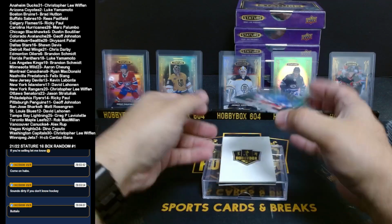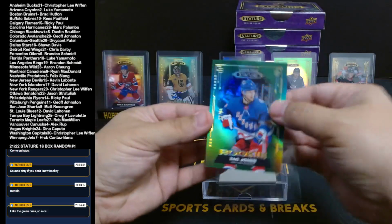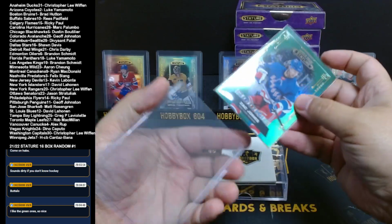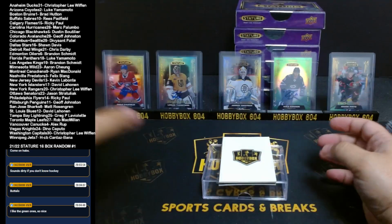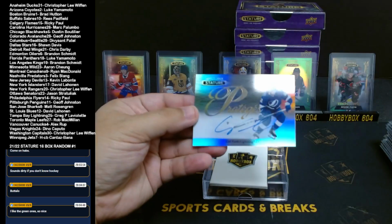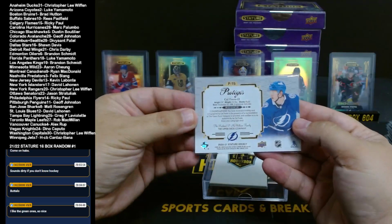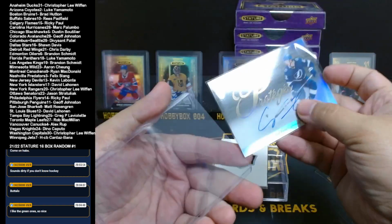Sorry, I almost took two cards out. Number 52 out of 66, I believe. Zach Jones. Rangers. Zach Jones. All right, we got a black one there. So we're going to look at the bottom. It is an update, Cal Foote. Tampa Bay Lightning, this is last year's rookie update, 2021 Stature, protege rookie, auto of Cal Foote.